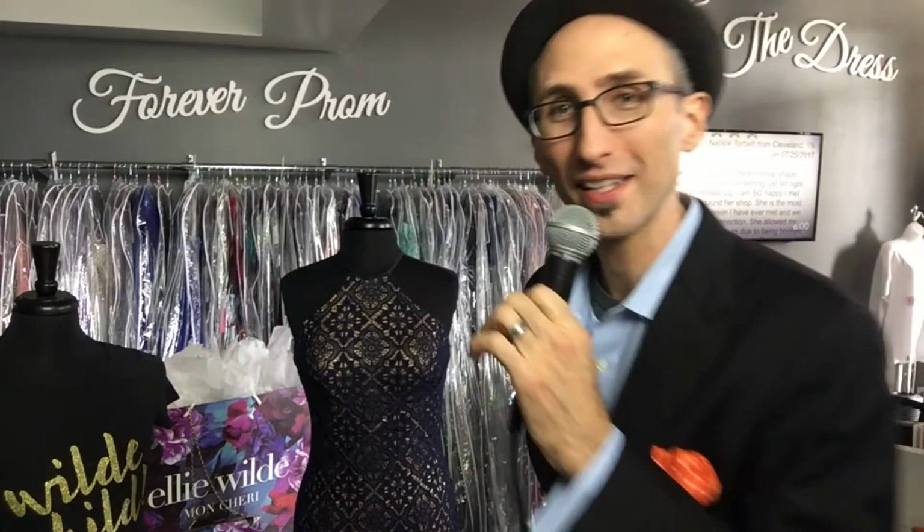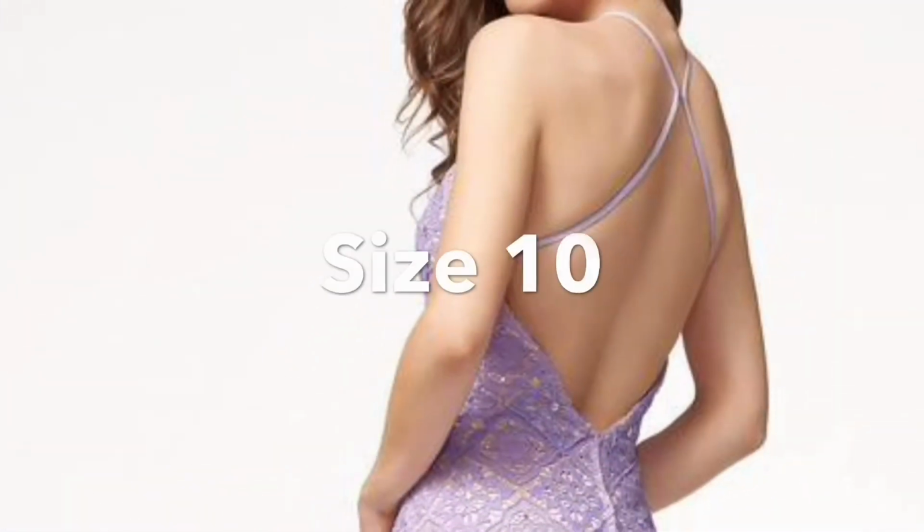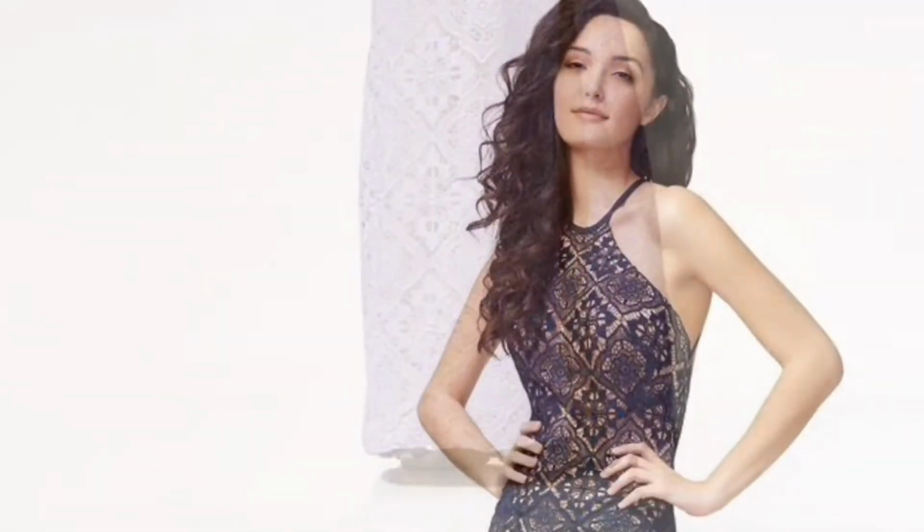And before we begin, let's take a look at this beauty. It's a Colette 18304, size 10, on the floor right now. Come and get it, ladies.